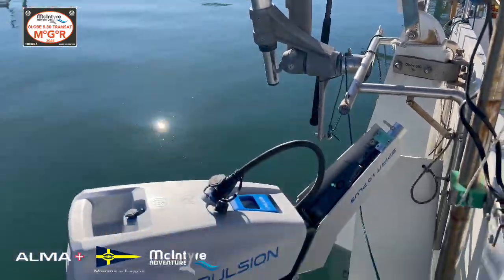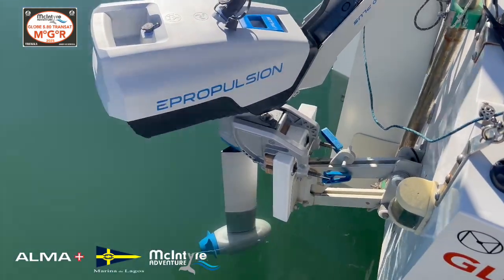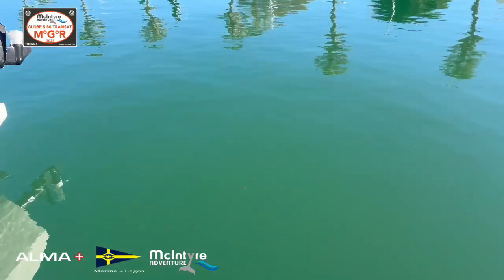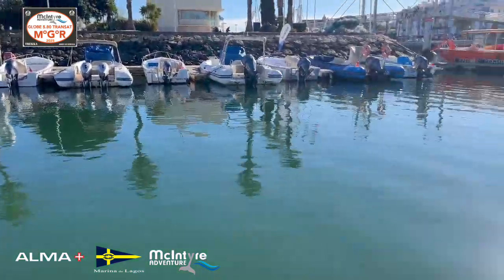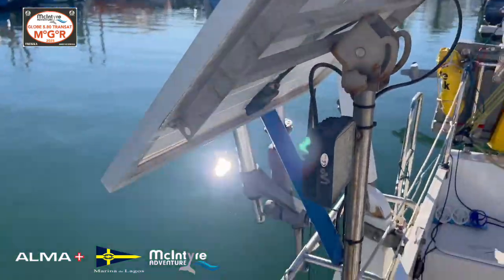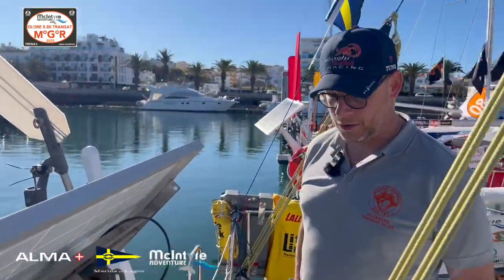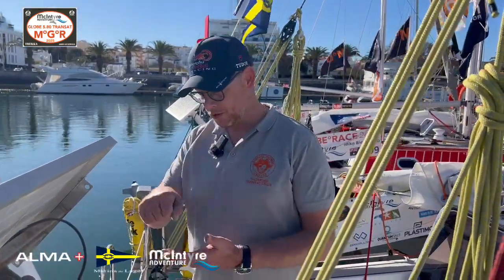You've got the e-propulsion. Is that the self-charging one? No, that's just a normal one. I had a self-charging one, but it broke, so I had to buy a new one. What happened? Why did it break? I couldn't get a connection with it anymore. I had a remote control for it.